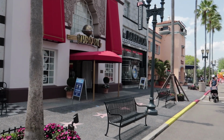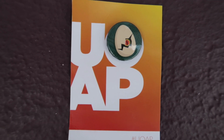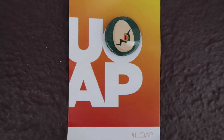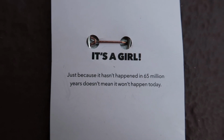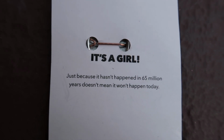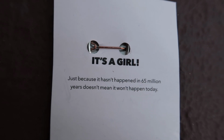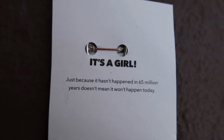Into the pass holder lounge we go to get our May button. And here is our May button. It's a dinosaur egg. We can see the eyeball of the dinosaur popping out. And let's see the backside. The backside says it's a girl, because as you know, all dinosaurs in Jurassic Park, Jurassic World are girls. It says just because it hasn't happened in 65 million years doesn't mean it won't happen today.